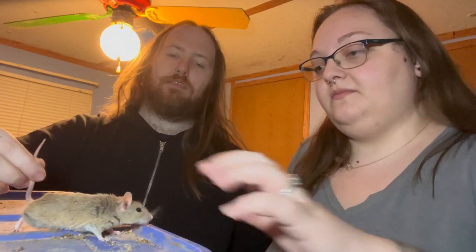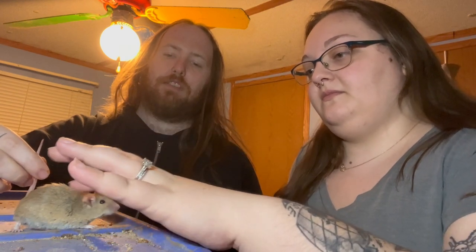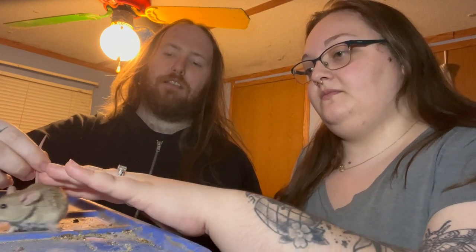Yeah, this is one of the ASFs we've got. You can see it's a very nice animal. These do have a bad reputation of being aggressive, and I've had a few. I've been bitten by some, but for the most part, these are very nice. They're like your typical PetSmart rodent.